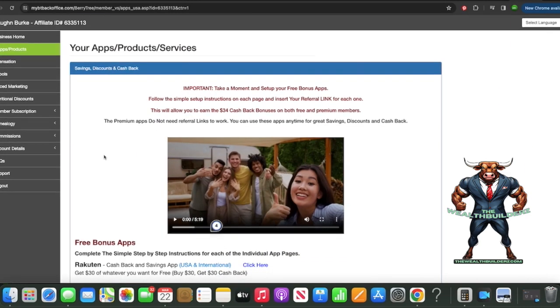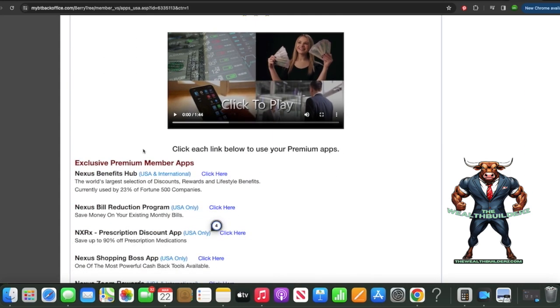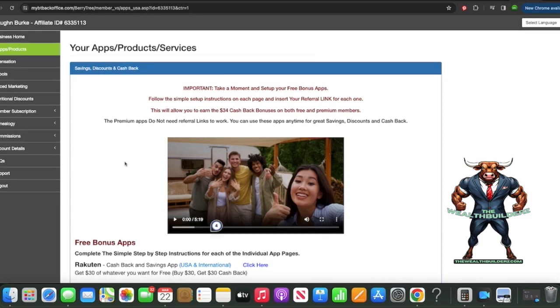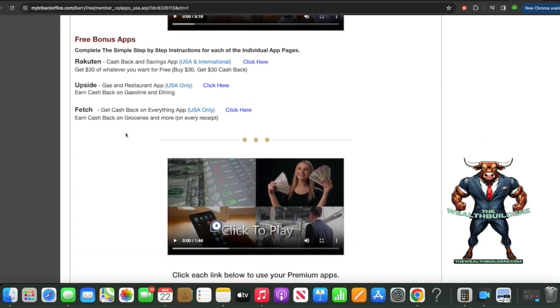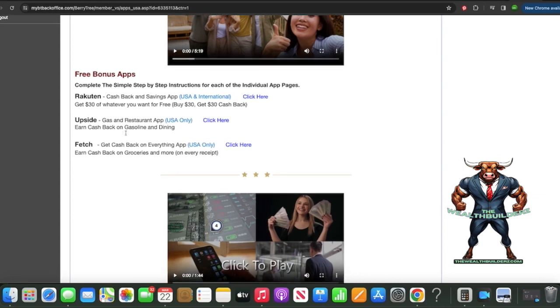What you get when you sign up to Nexus Rewards is free bonus apps: Rakuten, Upside, Fetch. Those are free, but you can also get money when you sign up for them. Also, the exclusive premium apps. This is for the paid members. If you become a paid member of the program, it's only $49.99, $50 one time, and $10 per month thereafter. So let me make sure this is correct. It's $50 plus the $10 fee, so $60 one time. And after that, you'll be paying a $10 fee per month to use the program.